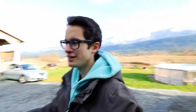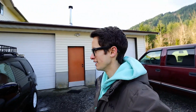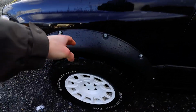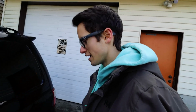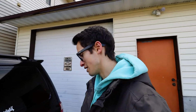Alright, now that it's all clean and looking pretty good, we should talk about what is next for this thing. I have a couple things in mind that I want to do. One of them is going to be cleaning up these fender flares that I added on. I did these a few months ago, and all I did was go to the hardware store and buy cheap hardware. I mean, it works, it looks good, but it's just not quite how I like it.